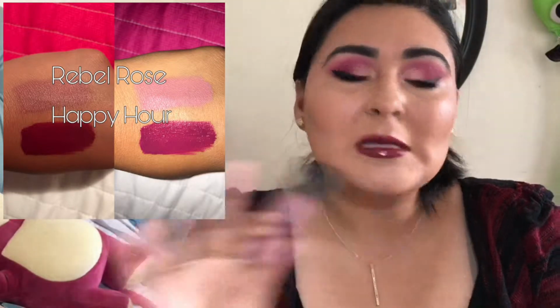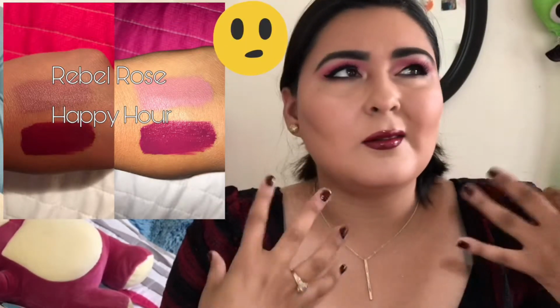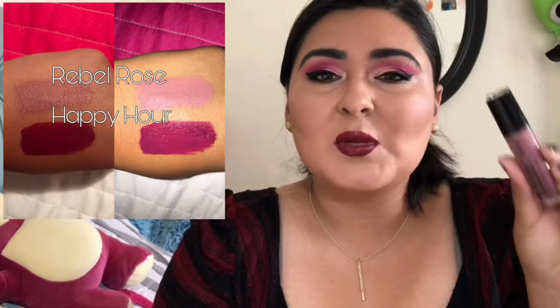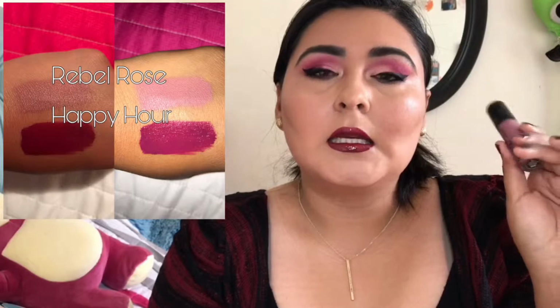So the next round is Wet n Wild's Liquid Catsuit, and this is in the shade Rebel Rose. It was really funny because this wasn't planned, but this one's extremely similar to Jordan. And this one's really nice. This one I used to wear all the time just to put under my liquid lipsticks that were uncomfortable. I don't know what the psychology behind that was, but I used to use it a lot under my liquid lipsticks when I knew they were uncomfortable. For some reason I felt like layering this under would make a nice little barrier, but on its own I don't really reach for it because of the same issue as the Jordan one. It's just a lip light for me. I would have to pair it with a lip liner.